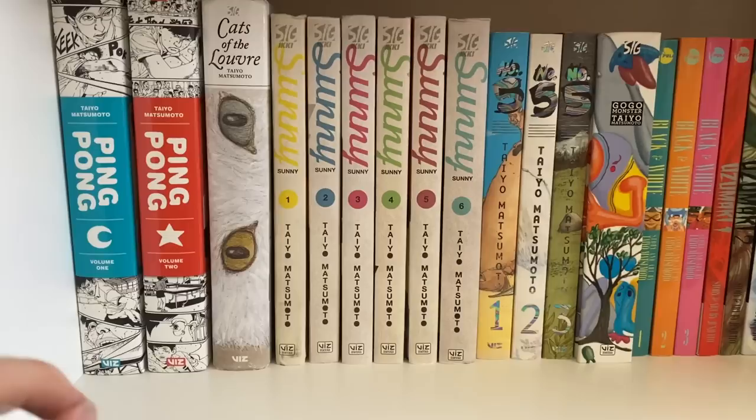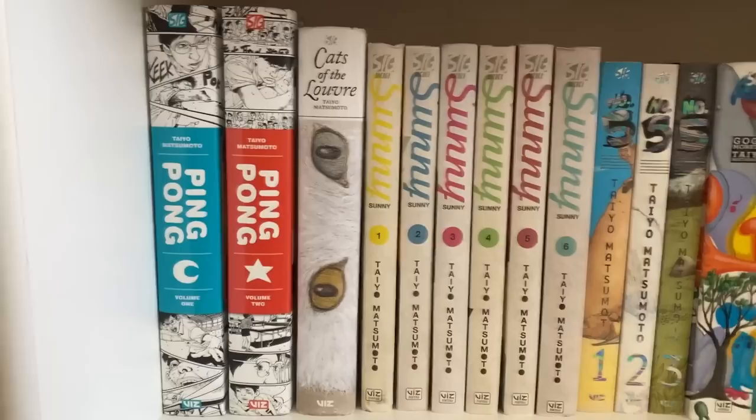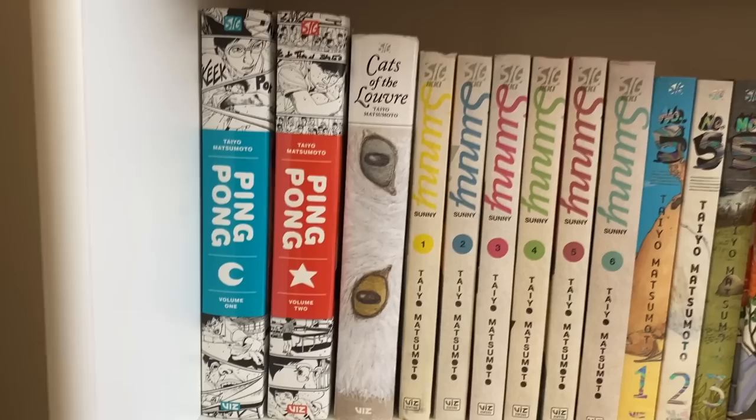They put so much respect for his manga when they put them out physically, and I cannot give them enough credit for that because he is one of the most unique and underrated mangaka, I believe, that exist today. So I recommend all these series we're going to get into, but Ping Pong starting off is just such an amazing sports series, one of my favorites in my top 10. Very full of emotion and really brings out the vigor and competitiveness of sports. Really enjoy this one, definitely recommend it.